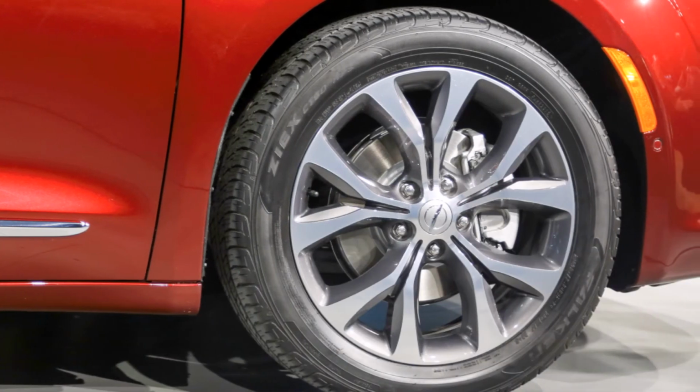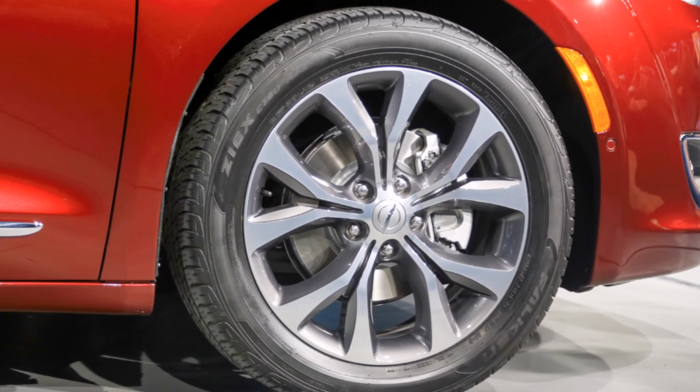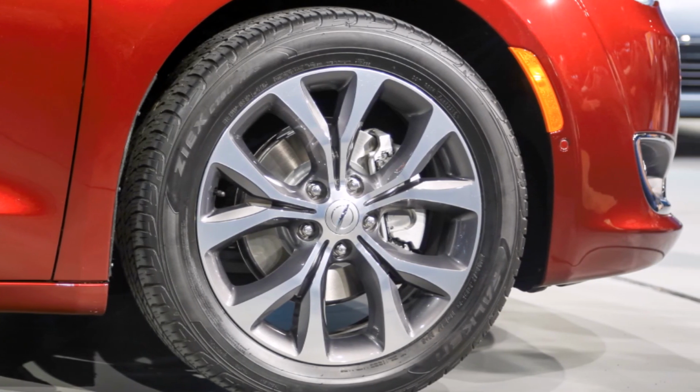So what'd you think? Is it cool enough to pry you out of that high floor, gas-thirsty, 8-passenger SUV you've never taken off-road? Check it out in dealerships this spring.